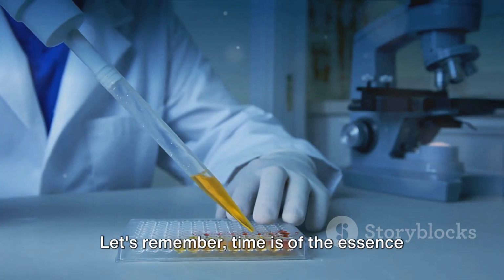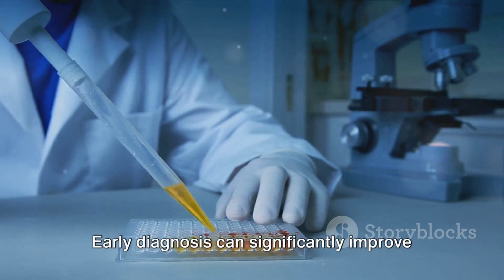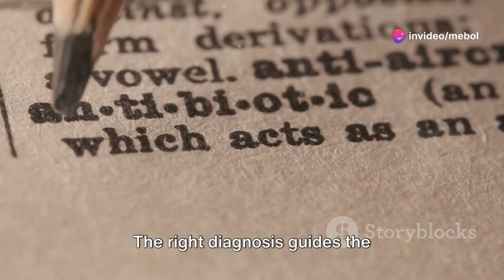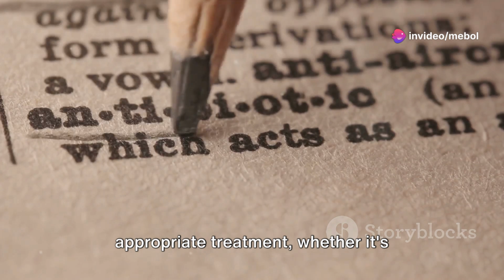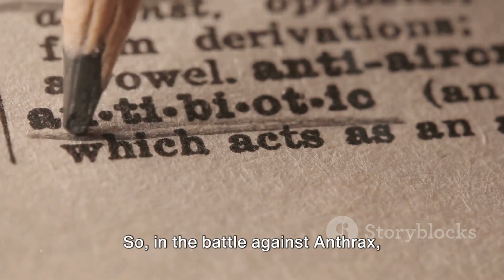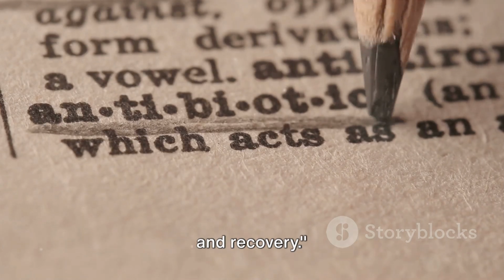Let's remember, time is of the essence when it comes to anthrax. Early diagnosis can significantly improve the chances of survival. The right diagnosis guides the appropriate treatment, whether it's antibiotics or other medical interventions. So, in the battle against anthrax, diagnosis is key to effective treatment and recovery.